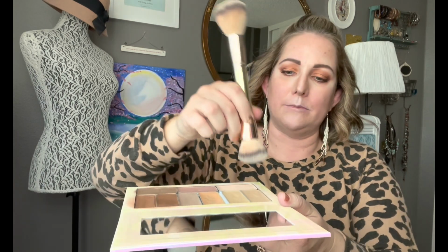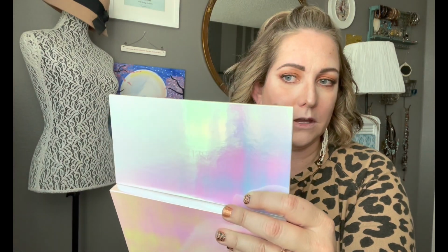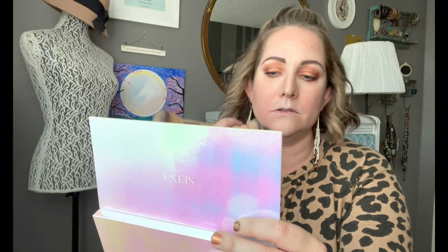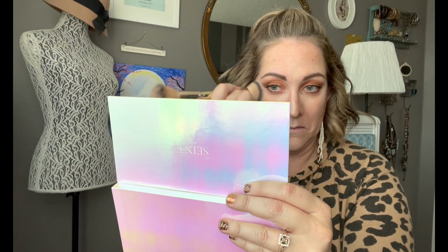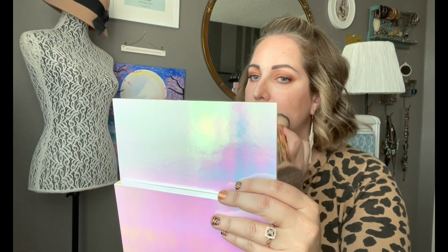So I'm going to go through and use one of my other favorite brushes. This is called the Blush and Bronzer brush, and I'm going to use the smaller end here. And again, I'm just picking up a tiny little bit of product. I'm going to apply this where I did not apply my other colors. So there's just a few places.